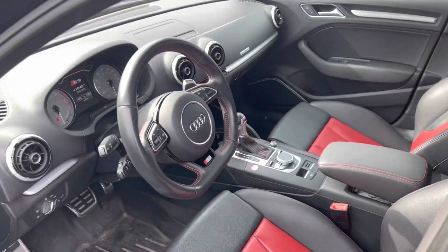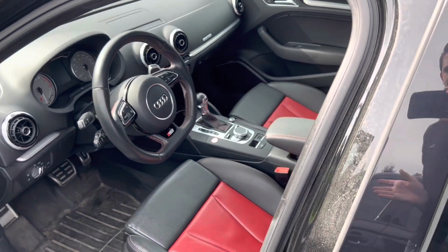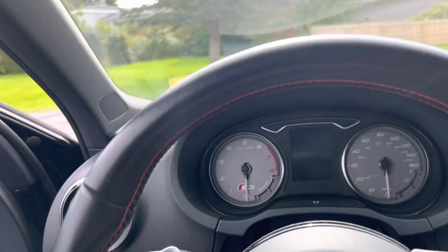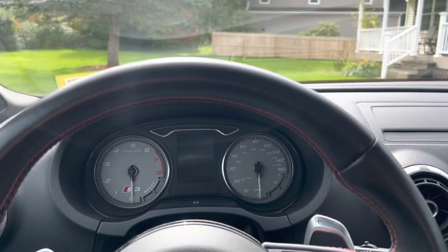It's got 75,000 miles on it. I keep it in pretty darn good shape, I think. So I'm really pleased with it. I do love this car. But let's fire it up. It's a beautiful day. Let's go widescreen maybe for this.